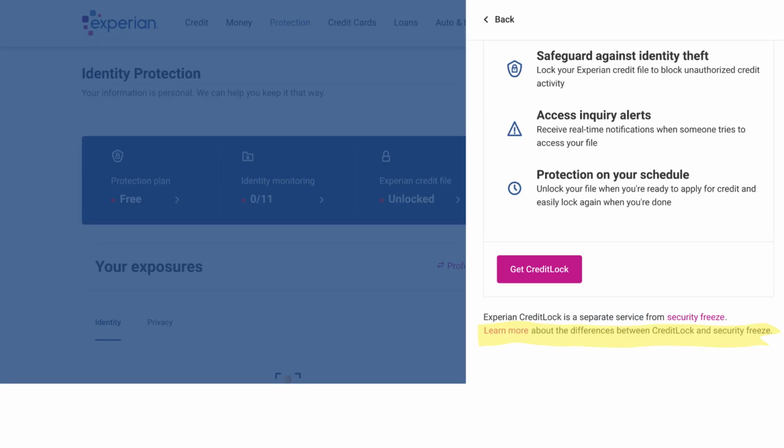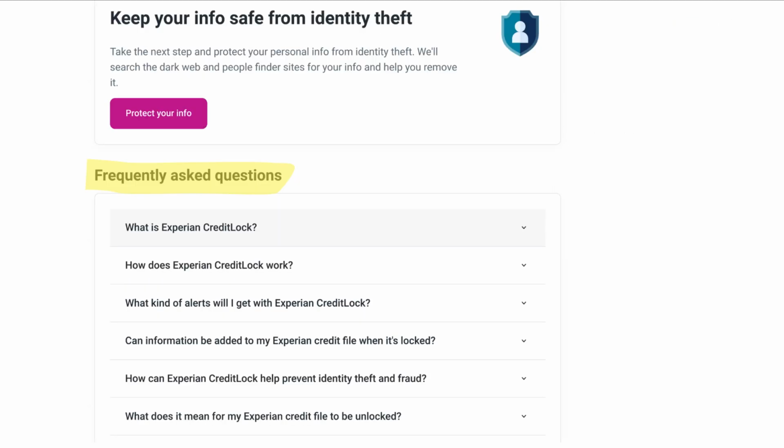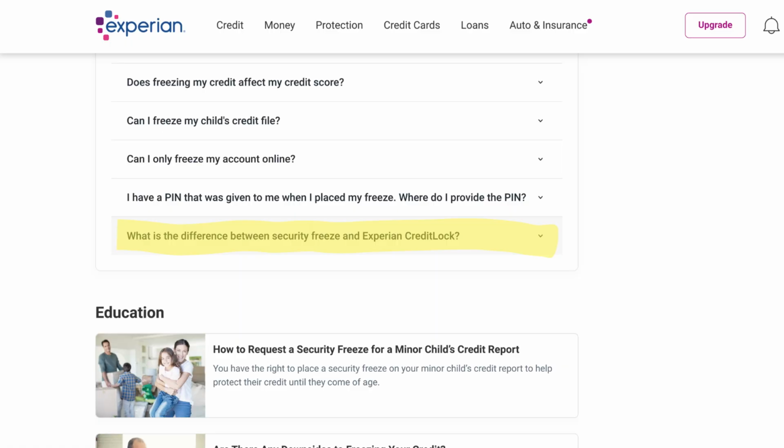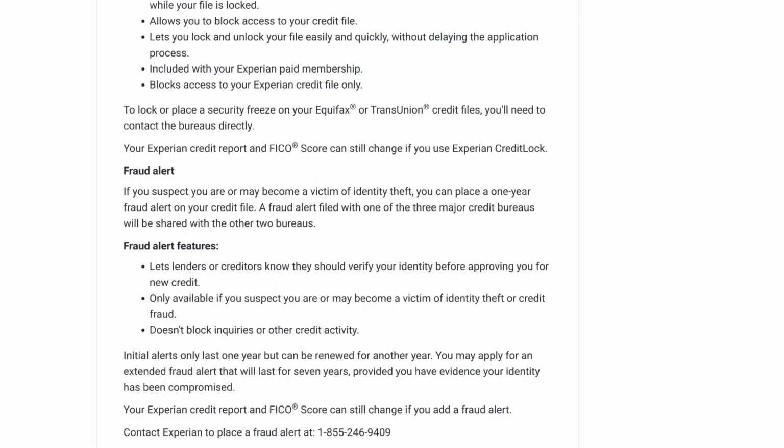Near the security freeze link is a link to learn more about the differences between credit lock and security freeze. That brings you to an Experian credit lock page. Scroll down to the frequently asked questions section and expand the question, "What's the difference between a security freeze, credit lock, and a fraud alert?" Scroll very far down in that topic to find the telephone number to call to set a fraud alert with Experian. I'd like to give you that number, but it really is best that you get it directly from their website. I will include a link to that page in the video details.